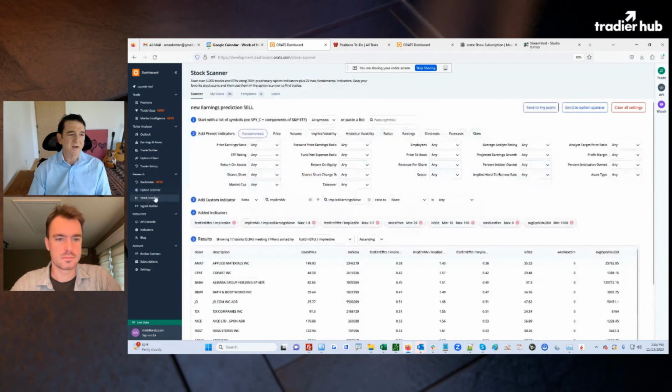So here's how the stock scanner is set up. I just named it an earnings prediction for selling. This is going to be a selling earnings prediction. So I've come up with a filtering system that identifies these types of stocks. We have a forecasted earnings effect, and we have an implied earnings move, and then I have some liquidity constraints here. So the stock has to be over 25, minimum 25. The implied volatility has to be between 10 and 100.